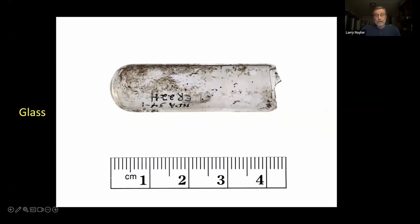Last but not least, I did some glass. I didn't have too many glass objects, unfortunately, so I worked with a few objects that I had. I want to do more glass. I'm learning more about how to photograph glass. Glass is probably the most difficult. That's why I saved it to the last to photograph, because it's such a reflective surface.